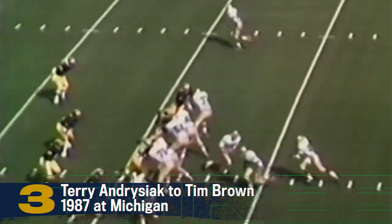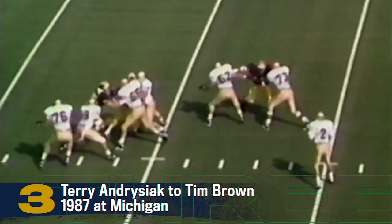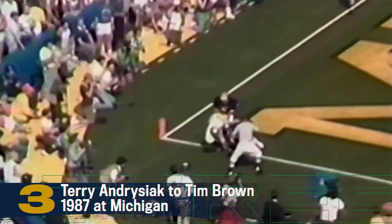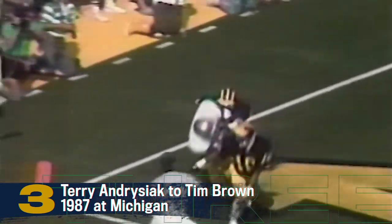He's wide, top of the picture, along with Ward. Andrzak back to pass. Brown a little delay. He's in the end zone. He's wide open. And Andrzak didn't see him. Now he forces one in there, and he makes the catch anyway. Touchdown, Notre Dame.